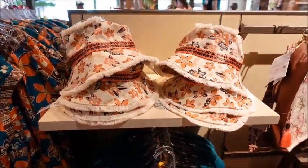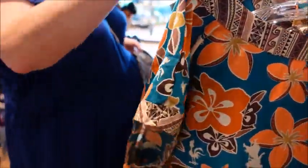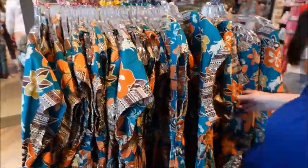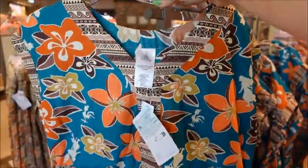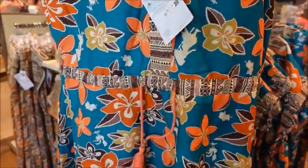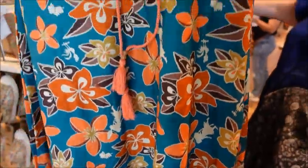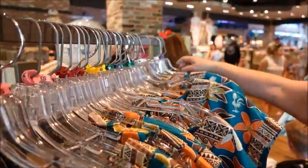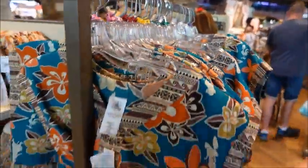We found more Moana. So there's the bucket hat we saw, but there's quite a bit more in this collection. Let's see if I can come to the other side of you. Okay, that looks like somebody who works at the Polynesian would wear that as part of their costume. It does look more like a Disney costume. Like when they do dresses in inclusive sizes. Yes, and it looks like they've got extra small through 3X. That's really nice.